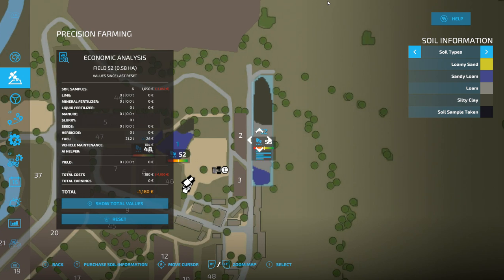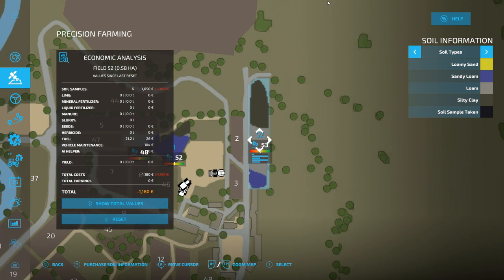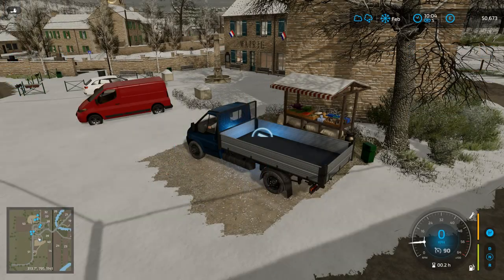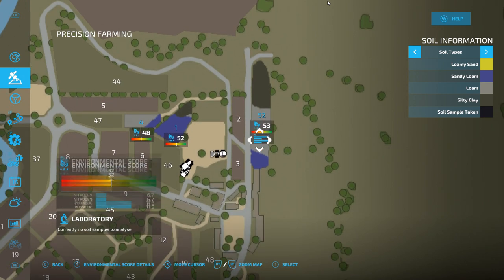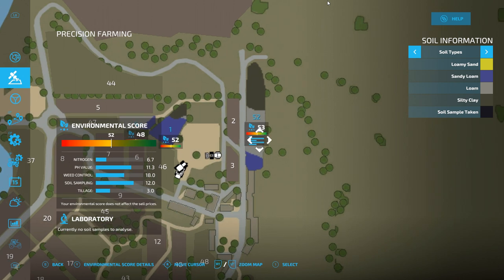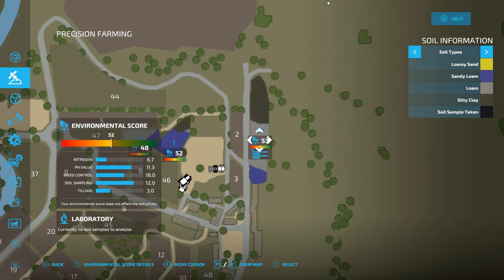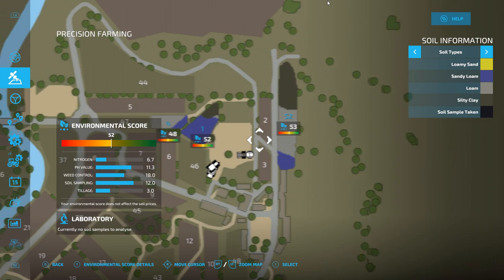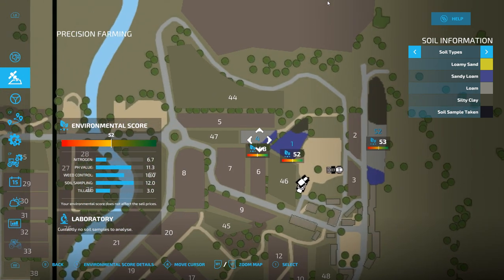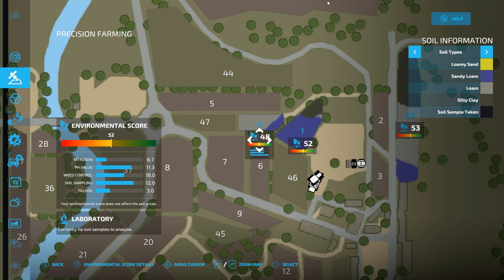So that one, what does that actually... let's see, I need to do switch. Yeah, no, not that one. Unselect, there we go. Okay, so if we look at environmental scores, I need to get nitrogen to go up, which is that field. We've also got weed control and tillage. Tillage might go up once we hit it with the cultivator. Nitrogen obviously will. Same for these ones.